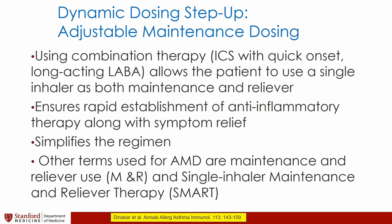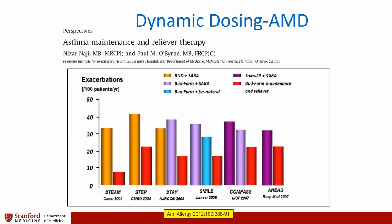On top of that, it helps establish anti-inflammatory therapy and gives symptom relief, so it couldn't be better. So that's the concept of maintenance and reliever use, also called SMART therapy. And just to give you an idea of the robustness of the data, this is a study in the Annals that compared different strategies. You can see the different studies: STEAM, STEPS, DAY, SMILE, COMPASS, AHEAD.